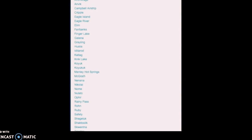Some checkpoints include Anchorage, Anvik, Campbell Airstrip, Cripple, Eagle Island, Eagle River, Elim, Fairbanks, Finger Lake, Galena, Grayling, Huslia, Iditarod, Kaltag, Nick Lake, Koyuk, Koyukuk, Manley Hot Springs, McGrath, Nenana, Nikolai, Nome, Nulato, Ophir, Rainy Pass, Rohn, Ruby, Safety, Shageluk, Shaktoolik, Skwentna, Takotna, Tanana, Unalakleet, Wasilla, White Mountain, Willow, Yentna, and Yentna Station Roadhouse.